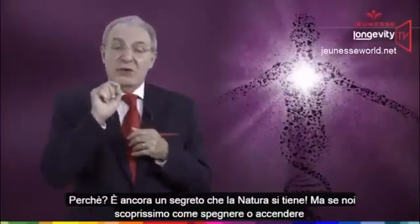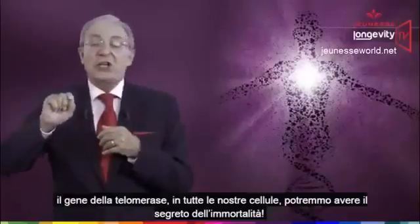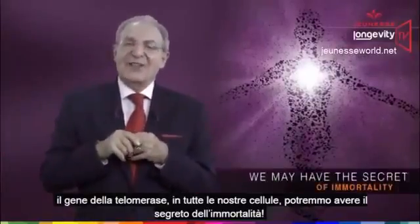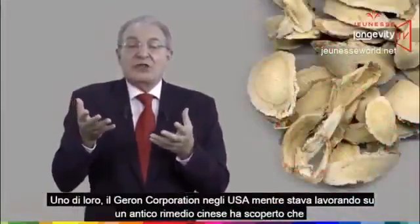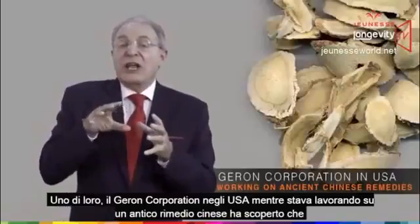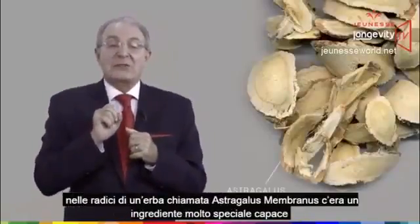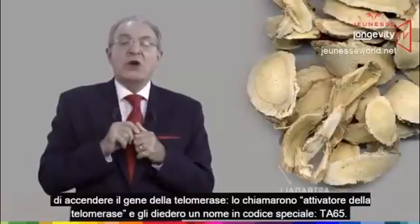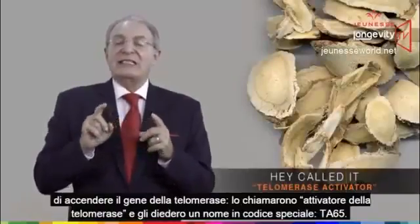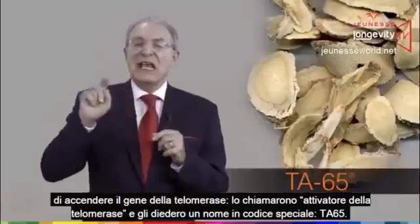But if we discover how to turn the telomerase gene from off to on in all our cells, we may have the secret of immortality. And this is why many research labs try to discover it. One of them, the Geron Corporation in the US, while working on ancient Chinese remedies, discovered that in the root of one herb called Astragalus membranaceus, there was one specific ingredient capable of turning on the telomerase gene. They call it a telomerase activator, and gave it a special code name, TA65.